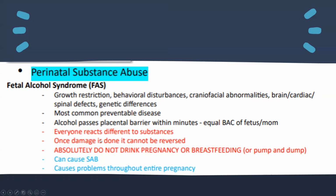Everyone reacts differently to these substances. Sadly, once the damage is done, it cannot be reversed. Absolutely do not drink during pregnancy or breastfeeding. With the breastfeeding, emphasize that if they do a pump and dump, where they pump and dump and then try to go again, that doesn't itself fix the alcohol in the system problem. So it's just encouraged not to drink.